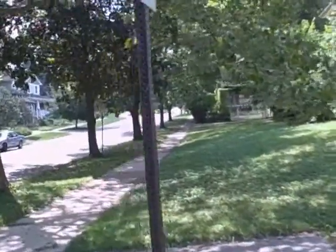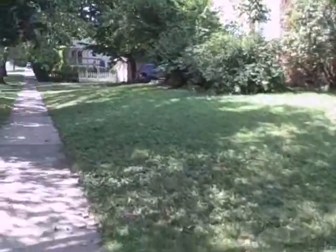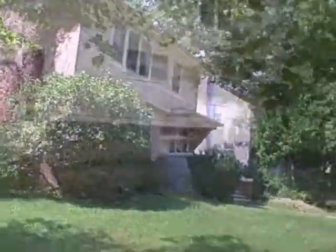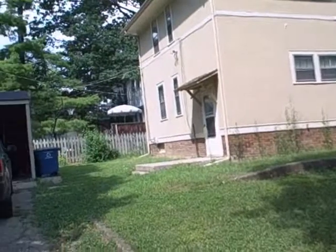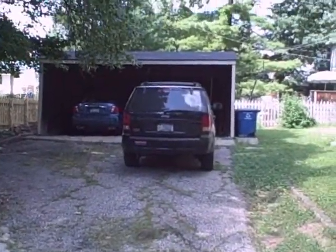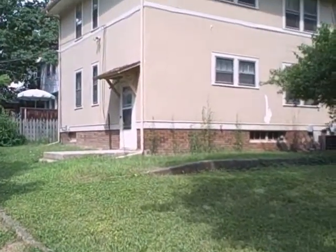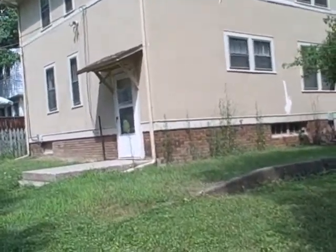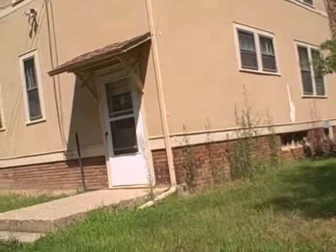And I'll walk you around to the rear view of the building. This is a rear view of the building and the carport parking area. We'll be reviewing the upper floor of the duplex.